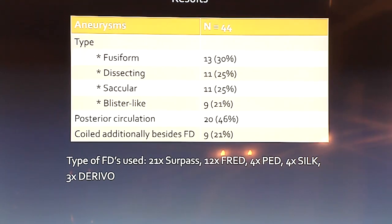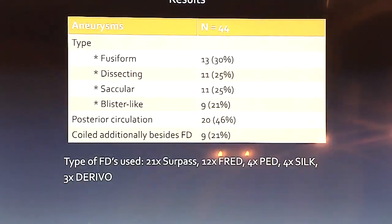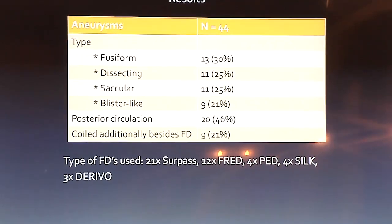All kinds of aneurysm, not only fusiform but dissecting, and all kinds of flow diverters. Half of them were in the posterior circulation, and a couple of them, but not that many, were coiled, only one fifth.